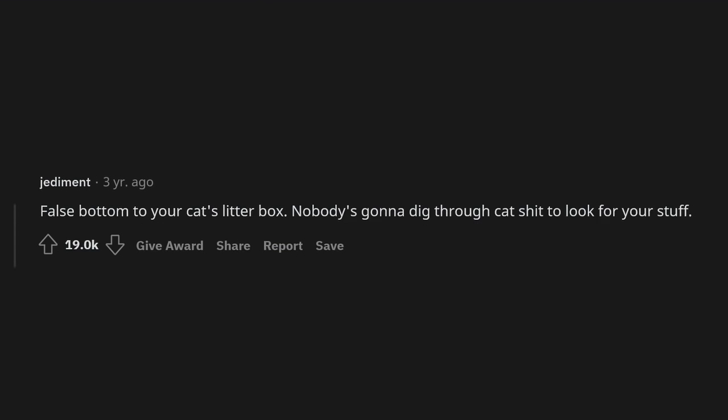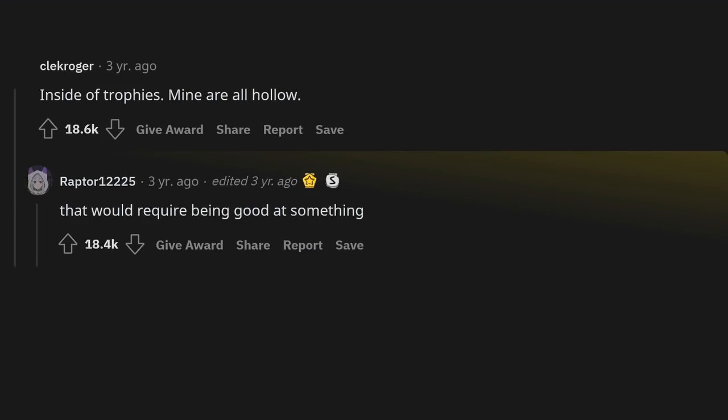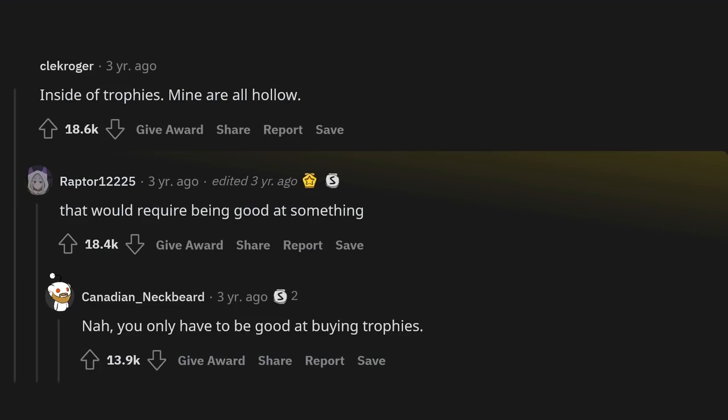False bottom to your cat's litter box. Nobody's gonna dig through cat shit to look for your stuff. Inside of trophies. Mine are all hollow. That would require being good at something. Nah, you only have to be good at buying trophies.